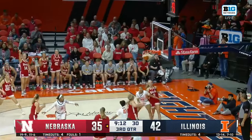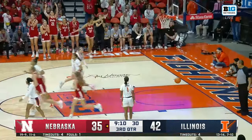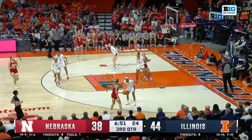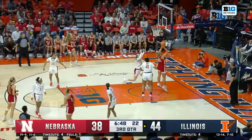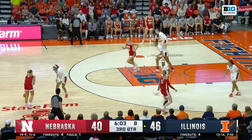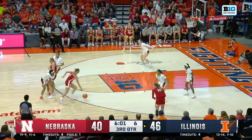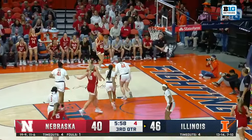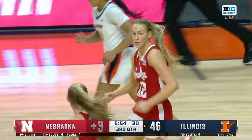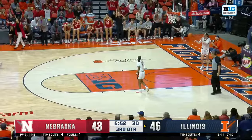Gives it up to Potts, and that's a three for the freshman. Makaira Cook is so difficult to stop in transition. She just ran through like four red jerseys on her way. And a good feed inside to Markowski. Shelley, the kick out. Open three. Potts puts it in. There are few creators better than Jazz Shelley.